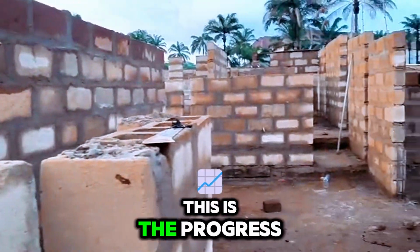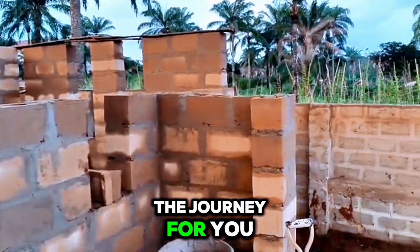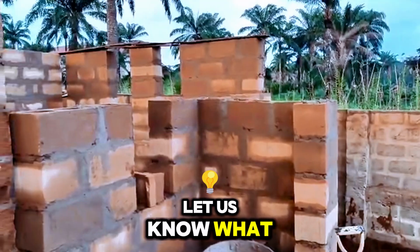This is the progress of our building construction work. We are just documenting the journey for you to see. Let us know what you make of it.